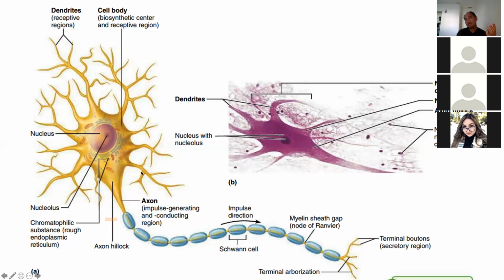And that will become the axon hillock. It will have rough endoplasmic reticulum. Finally, it will get into the region called axon hillock. And finally, it will become the axon.